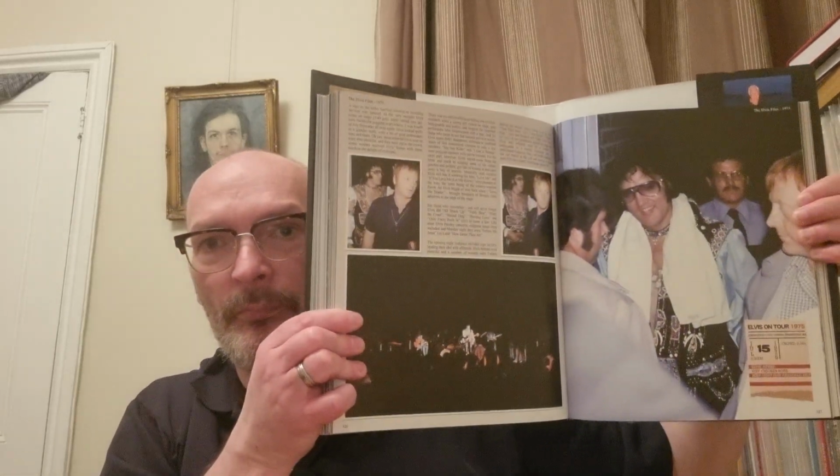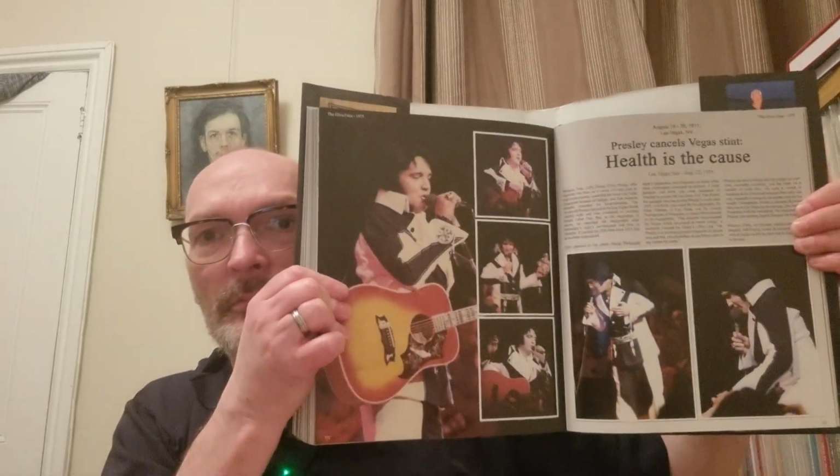Coming to the end of this one, he says, as he's trying to turn the page. Presley cancels Vegas stint. Health is the cause. He very rarely cancelled dates, so did he? The only time he did is when he was not well, obviously ill.